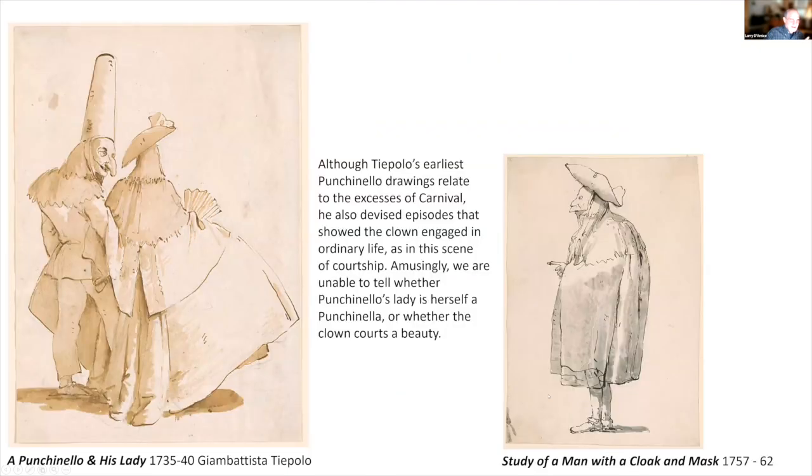Okay, and now we're going to move on to the Punchinella. And this is a whole other aspect, and this is sort of a sideline. He did a lot of etchings and things like that also, along with these drawings.